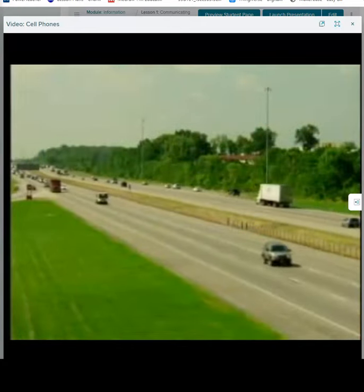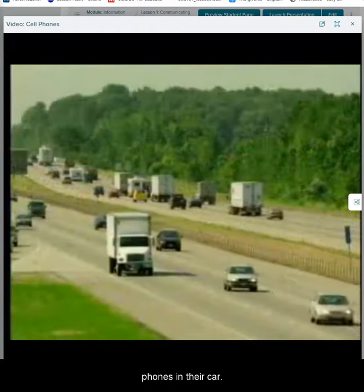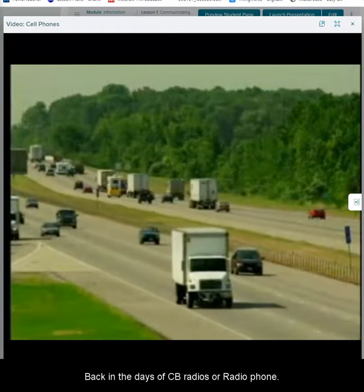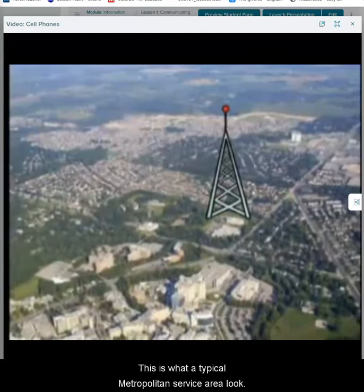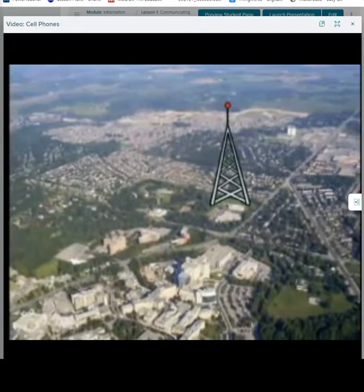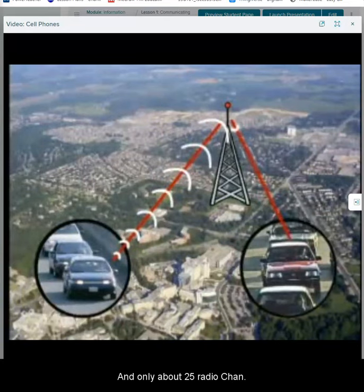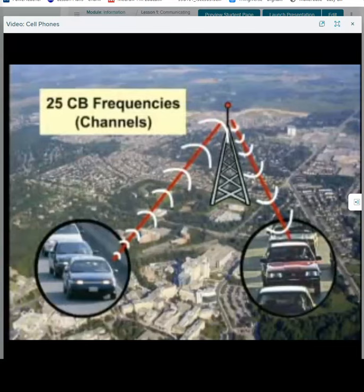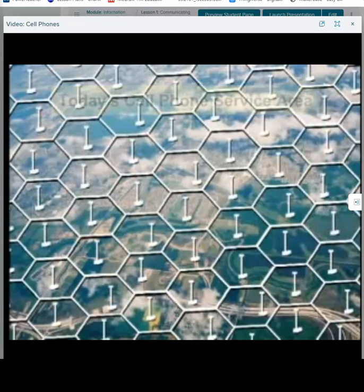Before cell phones existed, people who needed mobile phones had to install radio phones in their cars. Back in the days of CB radios or radio phones, this is what a typical metropolitan service area looked like. A big central antenna, powerful car-based transmitters, and only about 25 radio channels. Today's cell phone service area looks more like a honeycomb with smaller hexagonal cells, each with its own base station.